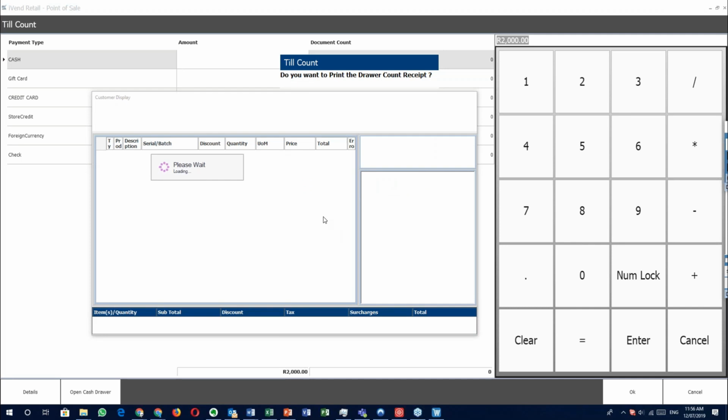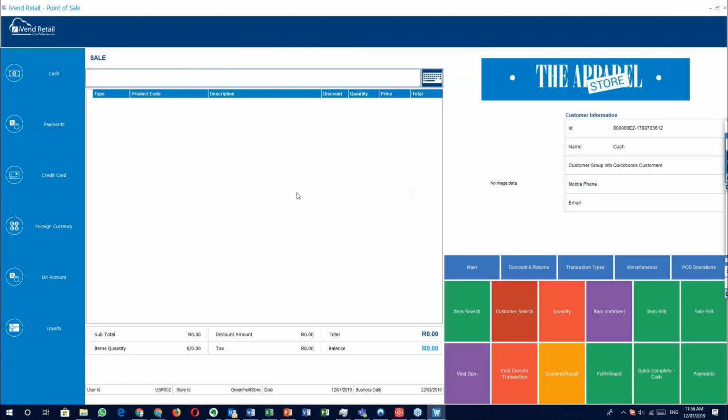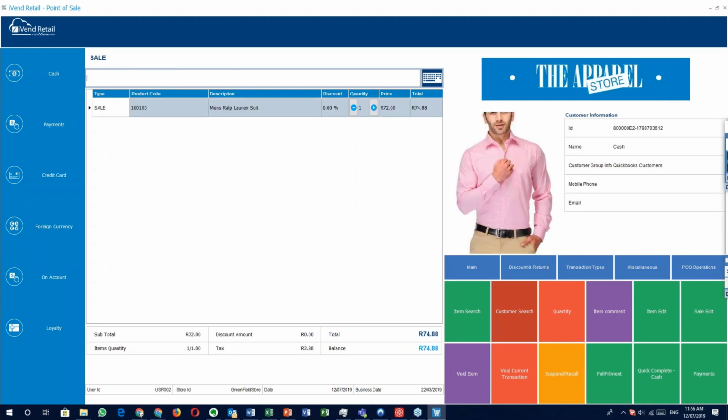And here we go, it logs in. And there's the customer display that popped up in the background. Okay, and then if I scan something in, let's just quickly scan that in and do a sale.